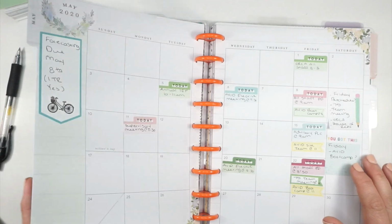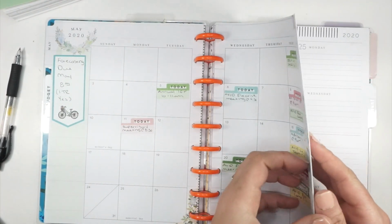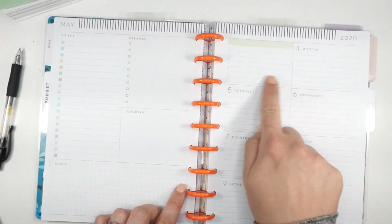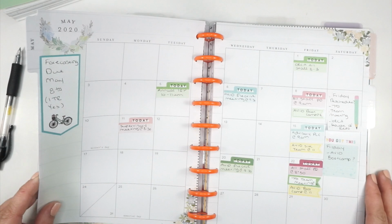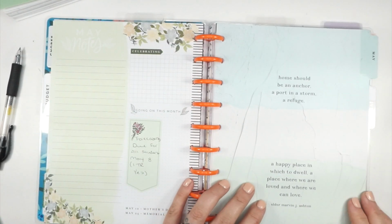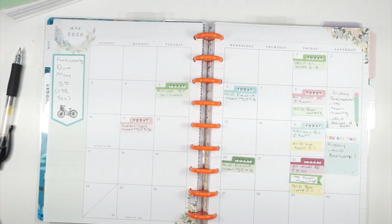I actually need to bring those back in because it looks like the way that the Happy Planner set up May for 2020, they didn't include them. They started May weeklies on the next week, so I'll just bring one in. But I wanted to have my May calendar in here and all of that stuff to get set up. So yeah, that is my May monthly and how I plan for teacher planning.